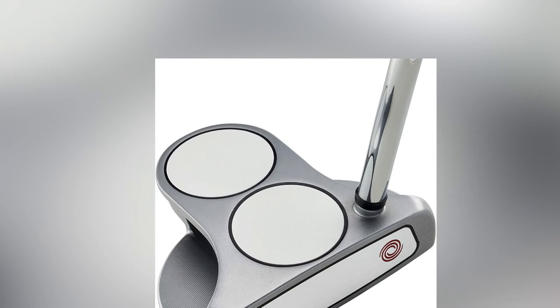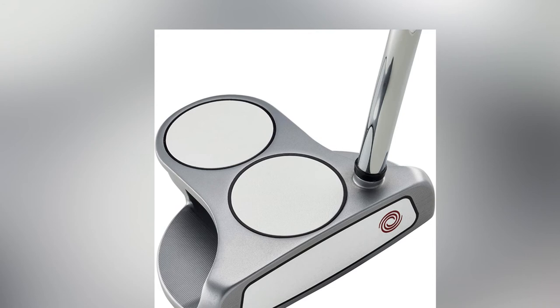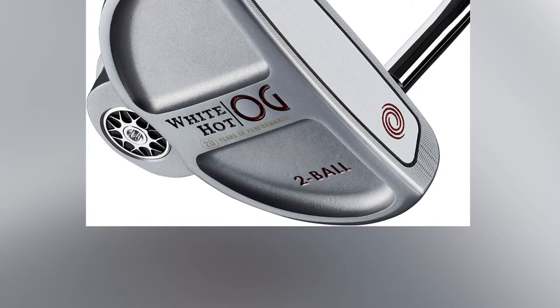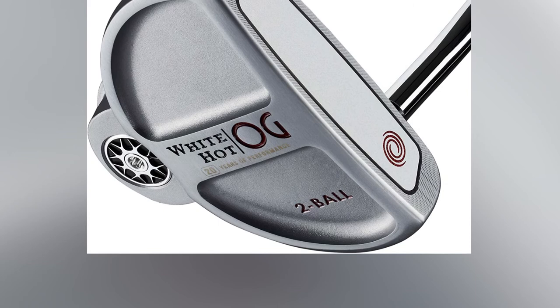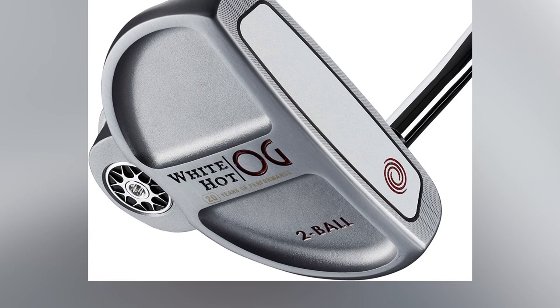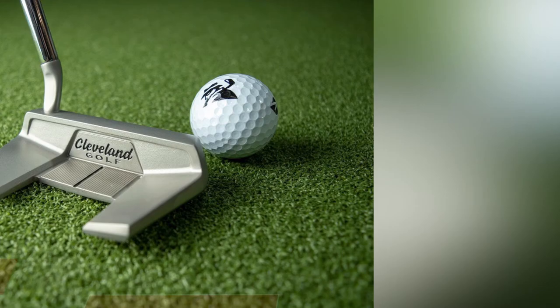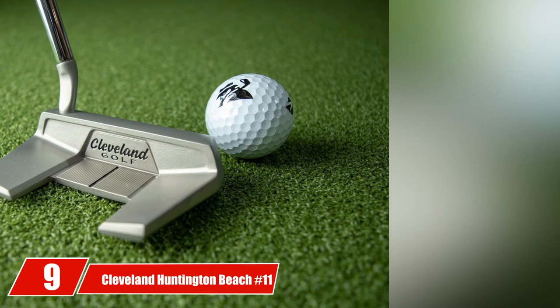On putt after putt, we found the White Hot OG kept the ball along the target line with enough speed to get to the cup. The putter's balance is also worth noting because some mallet putters can feel imbalanced toward the face, but the White Hot OG doesn't suffer from that issue. For golfers that like a straight-back, straight-through putting stroke, the OG works wonders as the putter remains smooth throughout the process. A fantastic luxury putter well worth its price, the Odyssey White Hot OG is a marvelous step forward for the popular company.